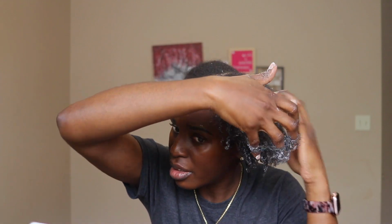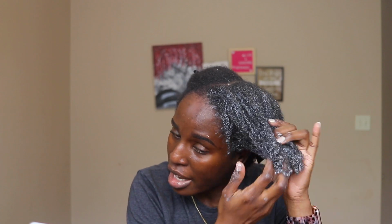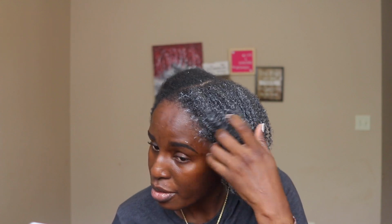It feels nice. All right, so this is the product in my hair. It has a nice slip. It's pretty nice. My hair is pretty detangled. It's actually hand detangled. I have not used any tools at all. This is it in my hair. I'm going to do the rest of my hair, and I'll be back after I use the heating cap, because it looks like the rain is about to pour.